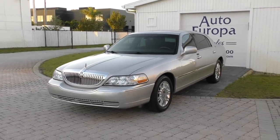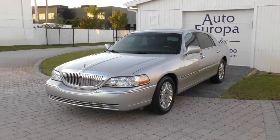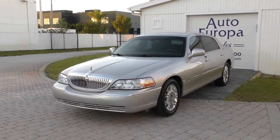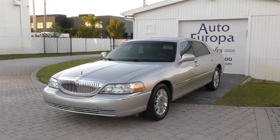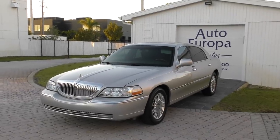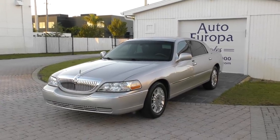And I have one of my all-time favorite cars. Anyone who's watched my videos for years, and again, God bless you for that, and God help you, will know that I like Lincoln Town Cars. They're one of the last true American cars. They are full-sized, body-on-frame, just fantastic drivers. And I just love everything about them.